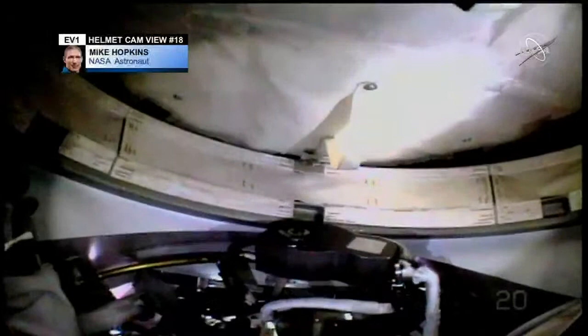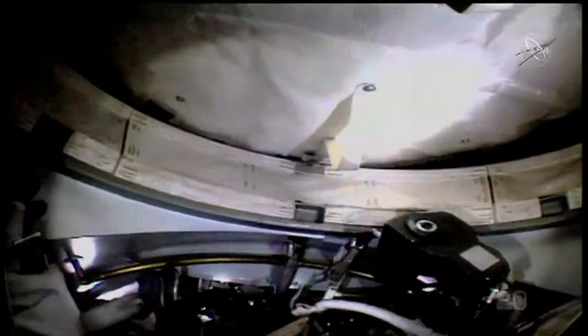Bring my feet up a little bit more. There's you hitting it. You want me to pull it down? Maybe I'm hitting something else. There you go. How about that? That's about as low as I can get the light gamma group. How's that feel?